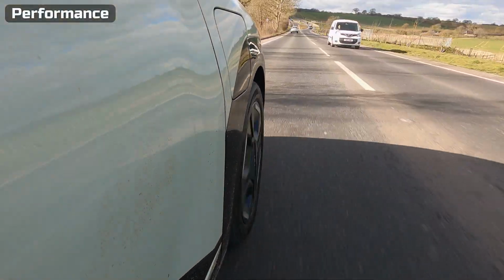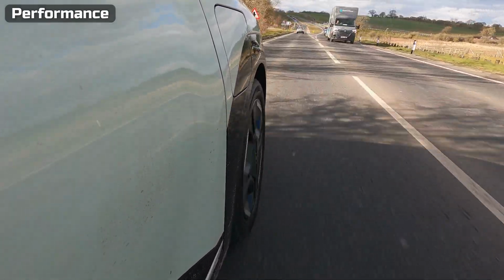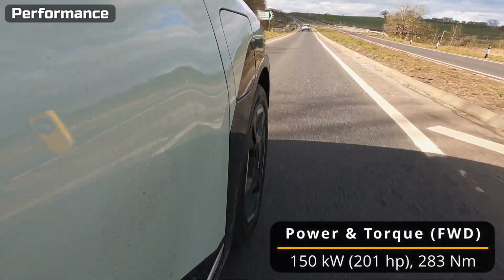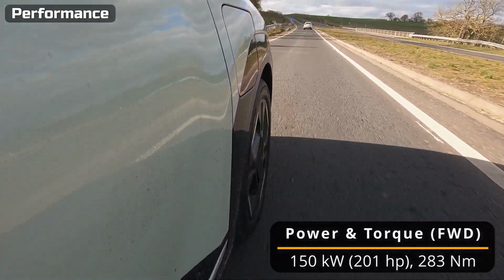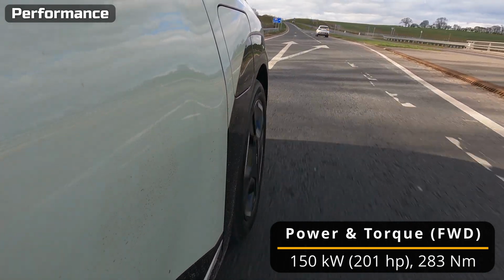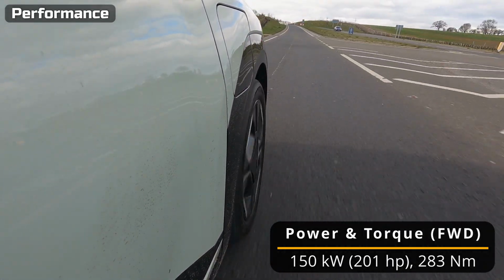So moving on from efficiency, let's talk about performance. And yet again, as a reminder, you've got a front-wheel drive configuration only in the EV3s, although an all-wheel drive model will be coming at a later date. This means using its battery pack and the front-mounted motor, you've got 150 kilowatts of power or 201 horsepower and 283 newton meters of torque.